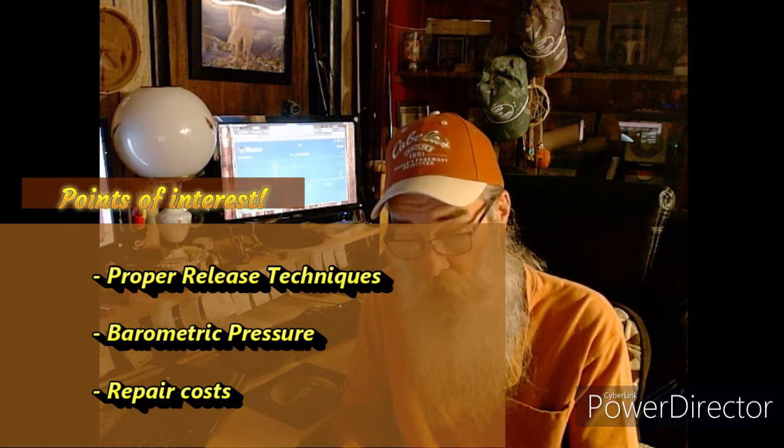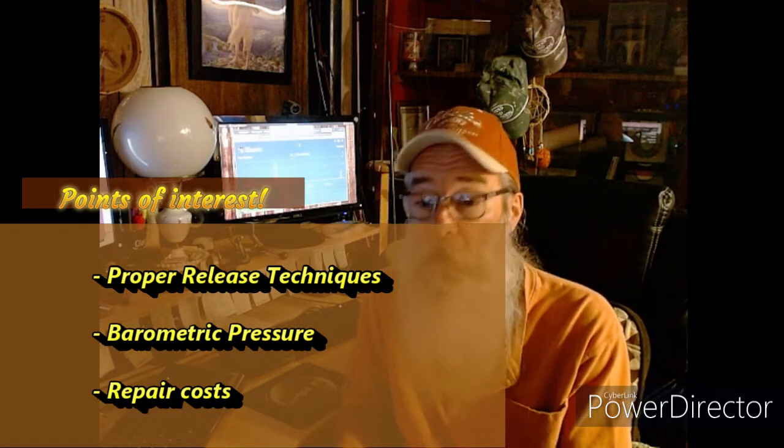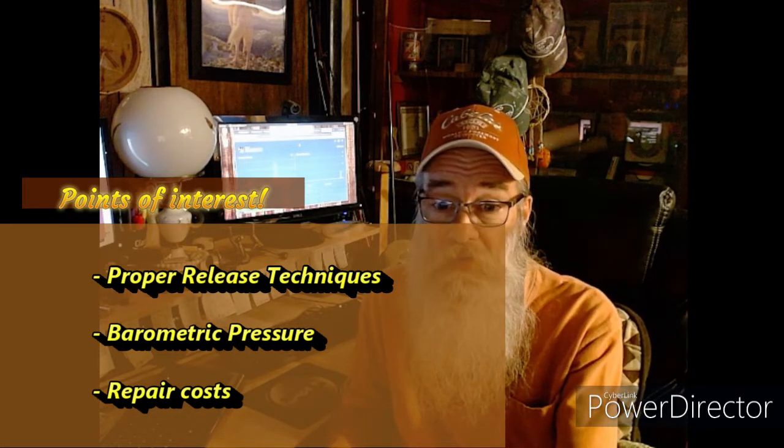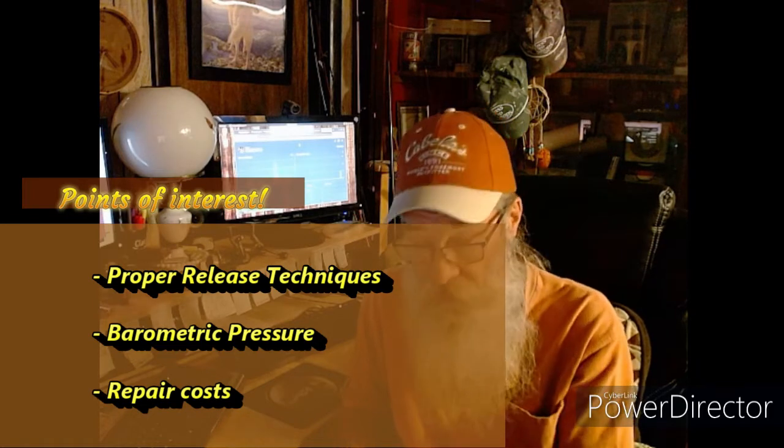Managed to pull in that last fish with that strategic release. We're going to go over a little bit more on barometric pressures. We utilized that. We saw that in effect for days 5. I believe it was days 4 and 5. We slayed a lot over there. We're going to go over repair costs. Again, the repair costs are quite a bit. So we get to take a look at what it costs to repair from the lake, and then we'll go over the repair cost when we get home also. I think that pretty much hits it.